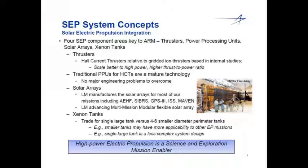Another area is solar arrays, which was mentioned several times. There's a lot of heritage and experience in industry that can support what's needed for the ARM mission, whether it's the space station or all the missions you see listed there. And then the same thing with xenon tanks. We discussed that a little bit in our response. There is a trade whether you want a single large tank versus multiple small tanks. There are advantages and disadvantages to each. A single large tank would be a less complex system, but the smaller tanks probably have more applicability to other missions, so there's more extensibility to other spacecraft.